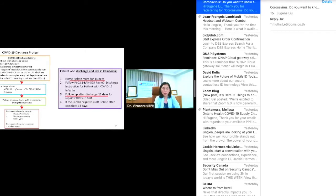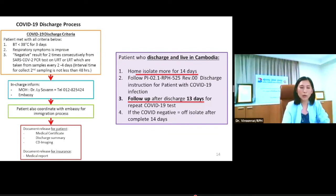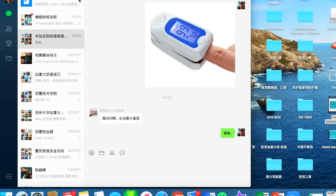But if you are living abroad, I would suggest that after you travel back home, you should continue isolation at your home for another 14 days.